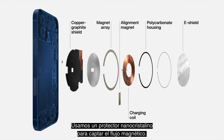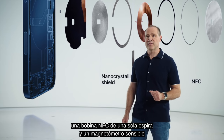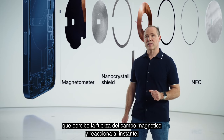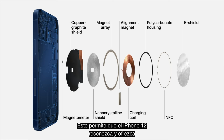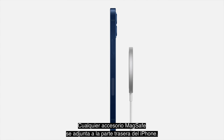We use a custom nanocrystalline shield to capture magnetic flux. We also added two new sensors, a single turn coil NFC and a sensitive magnetometer, which senses magnetic field strength and can instantly react to it. This enables iPhone 12 to recognize and provide a better experience for accessories. Any MagSafe accessory can simply snap onto the back of iPhone. So this is really great.